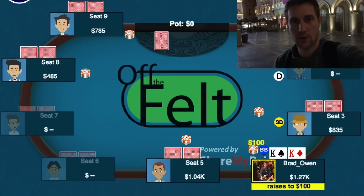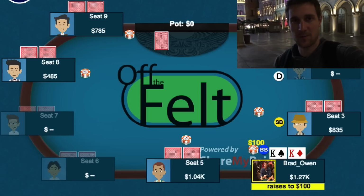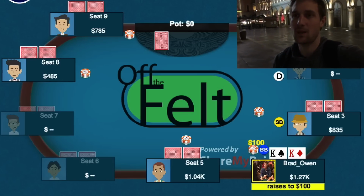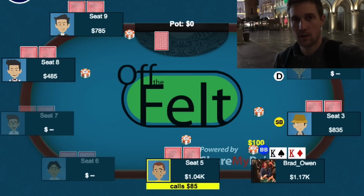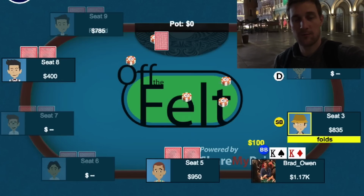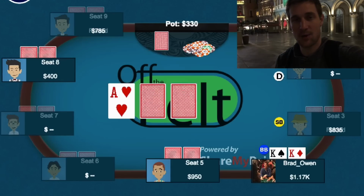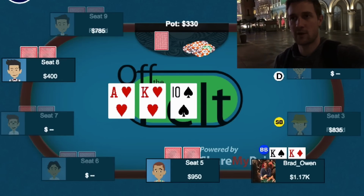I 3-bet to 100, and the under the gun player thinks a little while. We had a little bit of history. We got involved in some hands together. He makes the call, and the middle position player calls as well. The other players fold, so we go 3 ways to the flop. The flop comes ace, king, 10 with 2 hearts, ace and king of hearts. So I'm not too worried about the flush draw.